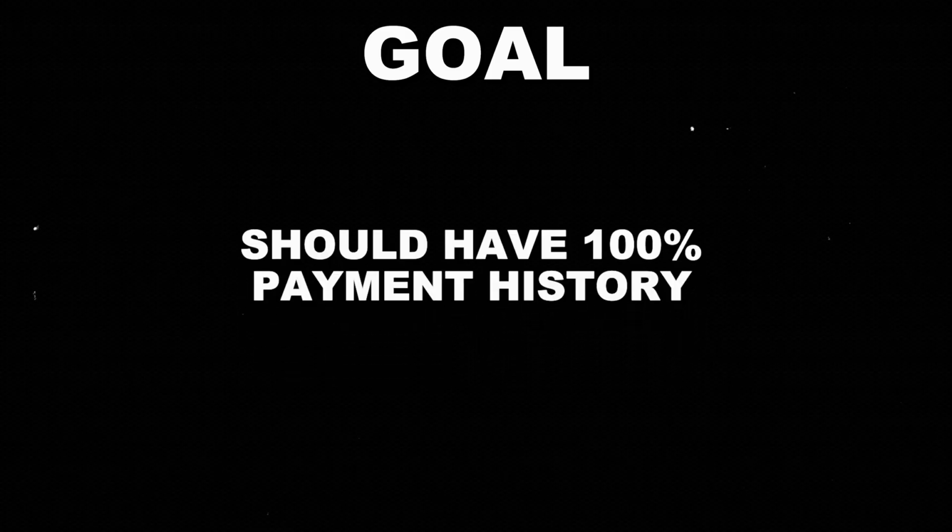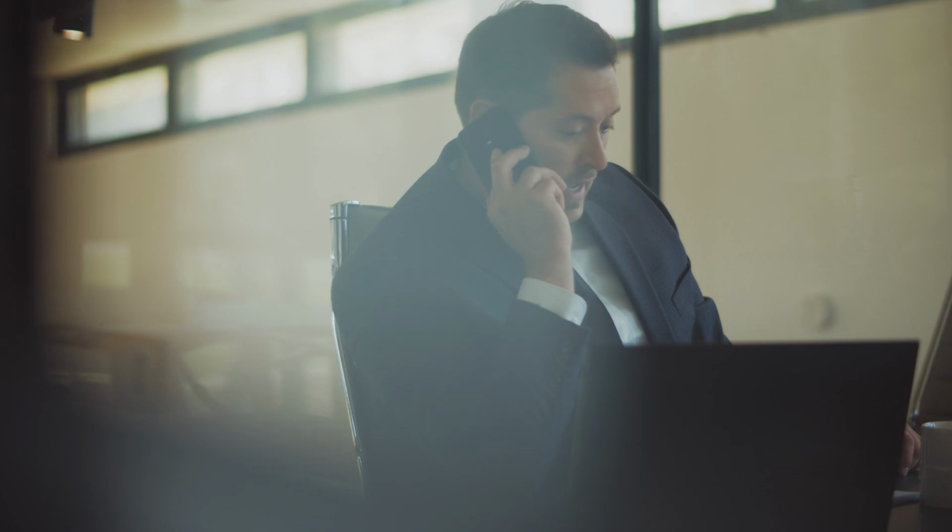Ideally, your goal should be to aim to have 100% on-time payment history, because continually missing payments will impact your payment history and really damage your credit score. And if you're wondering how soon do late payments show up in your credit report, in most cases, when your payment's 30 days or more past its due date, it's reported by the lender to the credit agencies.